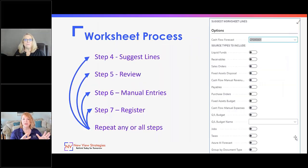So what you're saying is, when I haven't registered them yet and I'm working in here suggesting lines, building my worksheet, and I find I need to do something else, I run it again, and it dumps out the worksheet lines and puts new worksheet lines in. If I get to the point that it's been registered, so now my worksheet is cleared because it moved from the worksheet to registered, not posted, registered lines, and I realize that's still not right, I can go back to the worksheet, kind of refill the bucket from the beginning, and then I'll be able to replace the registered cash flow ledger entries. Got it.